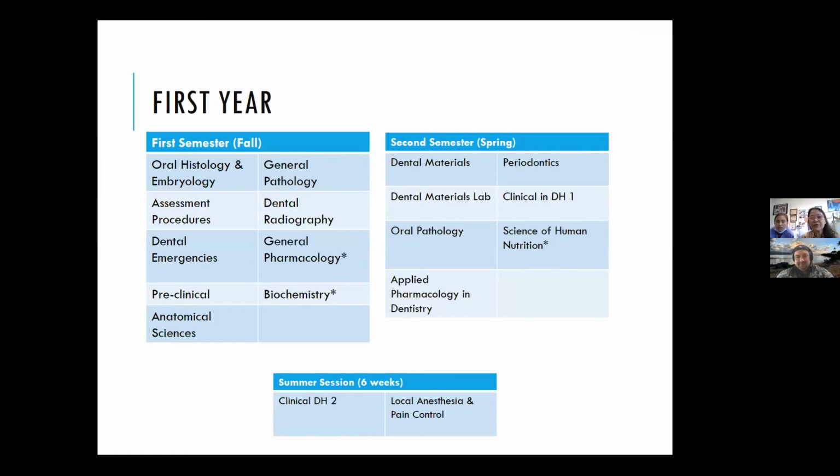Okay, in your first year of dental hygiene, in the first semester, the courses you would take are DH-150, which is oral histology and embryology; 153, assessment procedures in dental hygiene; and 155, dental emergencies. Preclinical dental hygiene is where you learn dental hygiene skills on mannequins. You have to reach a level of competency on a mannequin or a typodont before we let you see a human, and the first person you see is your student partner. Then 158 is anatomical science and general pathology and dental radiology. So the first semester is approximately 16 credits.